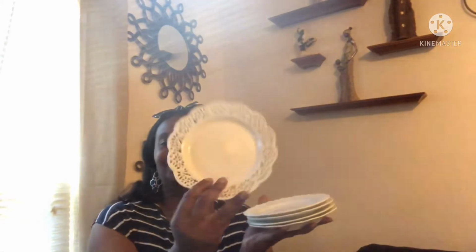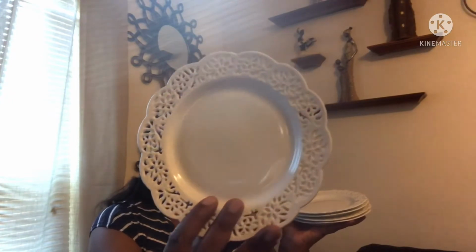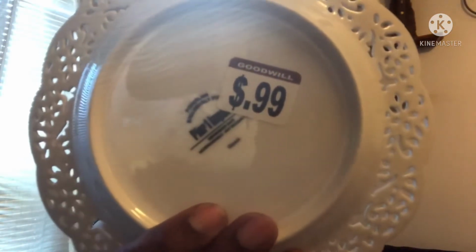Okay, now we are basically going to be doing decor pieces and dinnerware. So I was able to find just a set of five of these beautiful saucers or salad plates. And you see the beautiful detailing. And they were 99¢, and also a Pier 1 find.